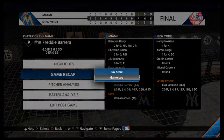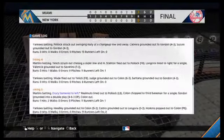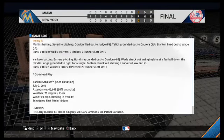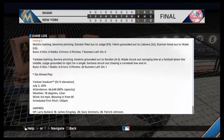Time of the ball game, 2 hours and 44 minutes. Our paid attendance here at Yankee Stadium this afternoon, 53,325. The Yankees thank you for attending and remind you to please drive home safely.